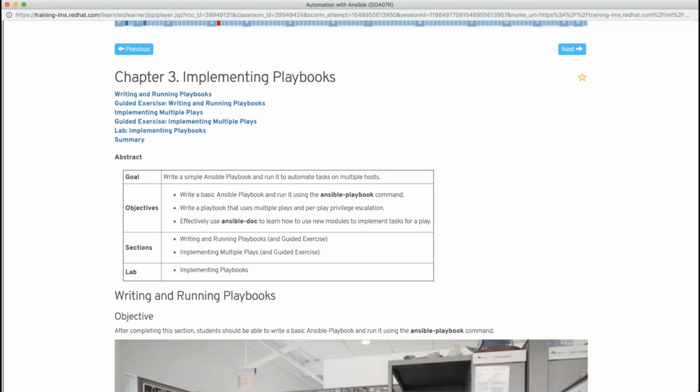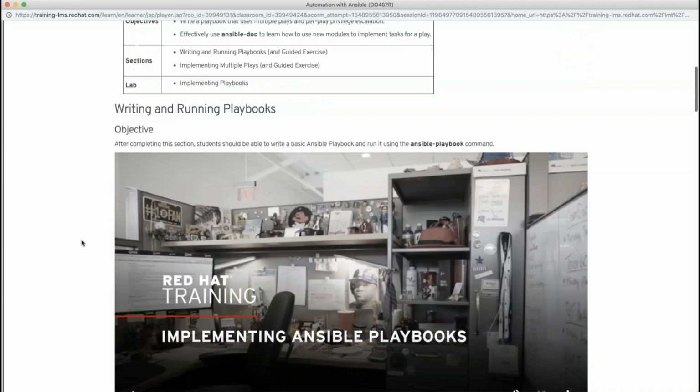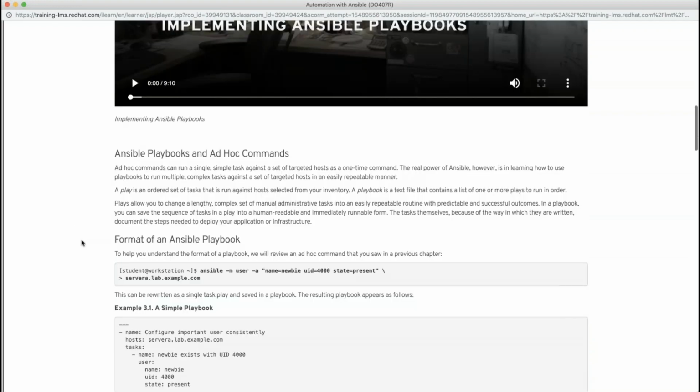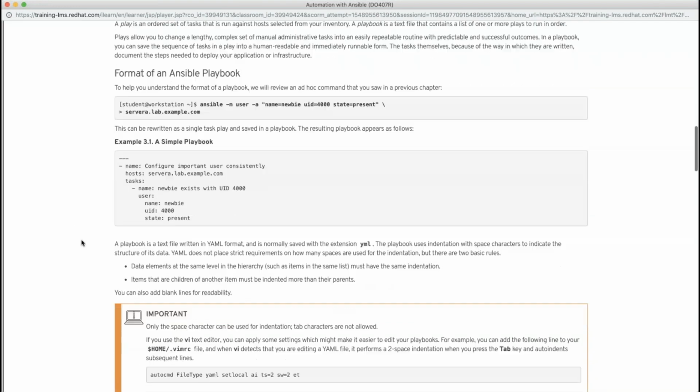The way that Red Hat structures our training, and I think I touched on this a little bit before, every section that we introduce is going to immediately have some kind of learning validation right behind it. So this part of the chapter is all about writing and running playbooks. You can see here we have a couple of videos that are embedded. These are going to be delivered by one of our instructors, but most of the content is going to be pretty reading intensive.